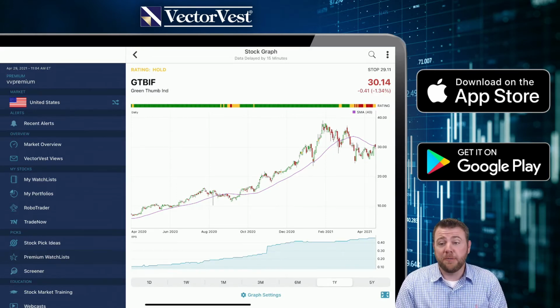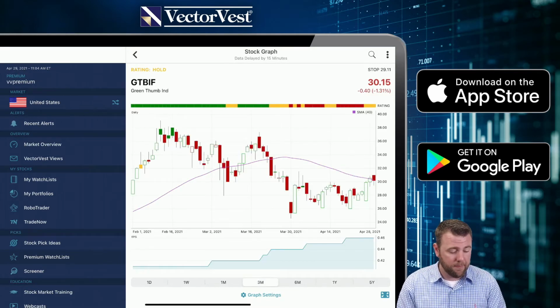All we've got to do is just be patient. You see it consolidating over the last few months here. I'll just zoom in. You see this sideways move from about March 30th until now. And we're finally starting to break out of that sideways movement, giving us some early insight that something may be changing. We're finally starting to see it crossing back above that 40-day simple moving average, which we've talked about plenty of times in the last few weeks.